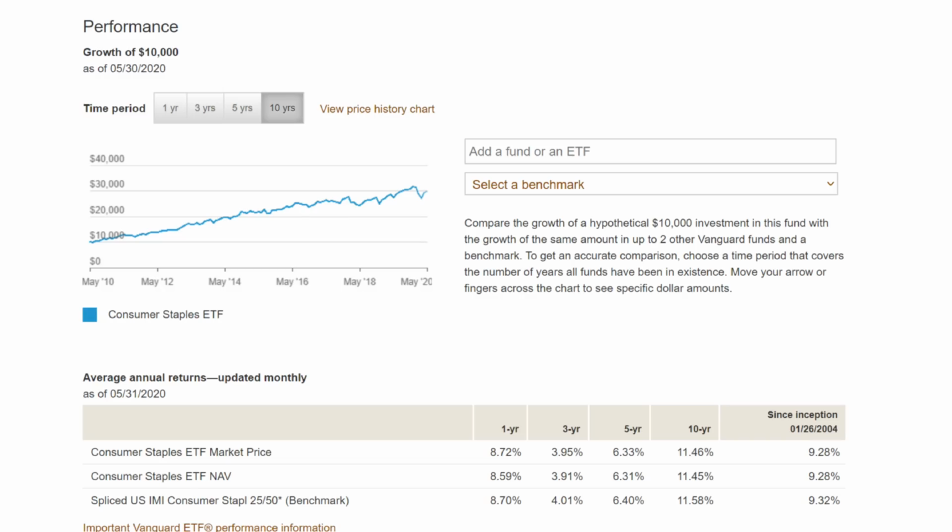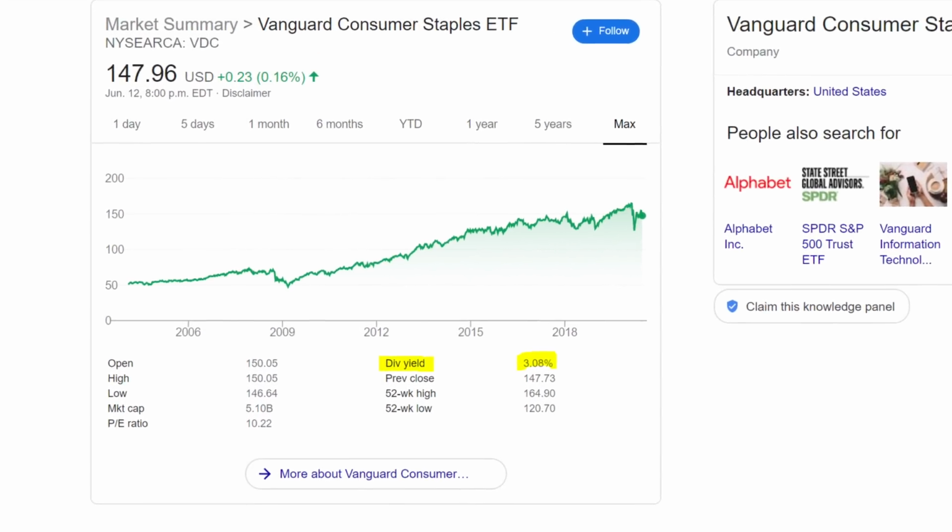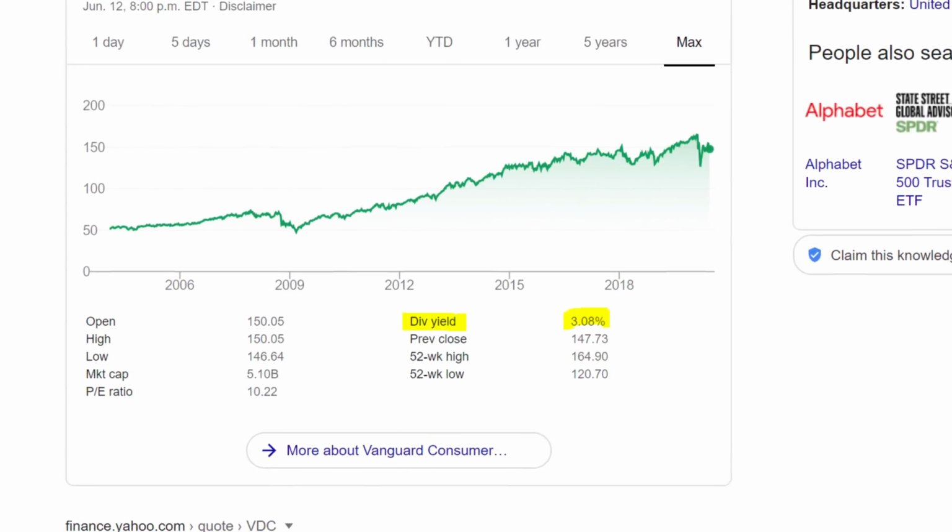But because these companies in the ETF are generally more boring in nature and don't have too many growth levers to propel themselves like information technology companies, over the past 10 years, the growth has been a little bit lower at 11.5% per year. And then that actually drops down to 6.3% per year on a compounded annual basis over the past 5 years. However, on the other hand, this ETF does have a higher distribution yield sitting at 3.1%, which would be above average in terms of other ETFs.